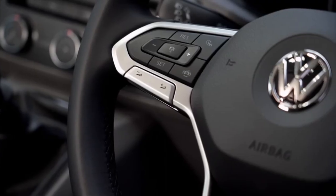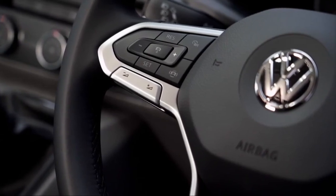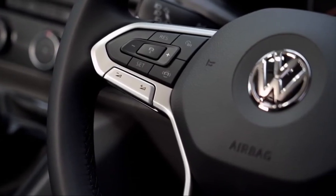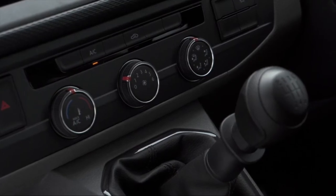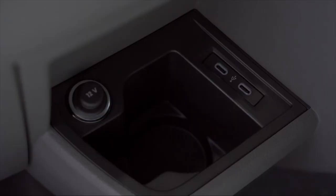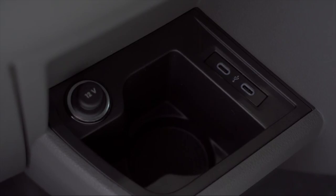The Volkswagen Transporter has always been at the forefront of van safety tech, but the facelifted T6.1 has stepped it up even further. There is a very generous amount of safety kit available as standard, and beyond that there are still plenty of option boxes that can be ticked to boost your van safety credentials.